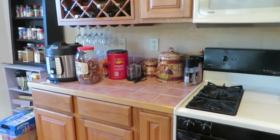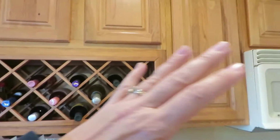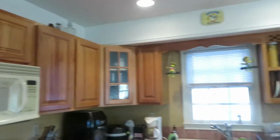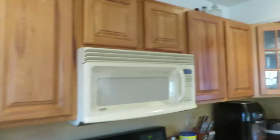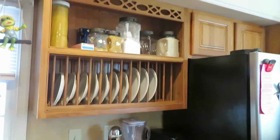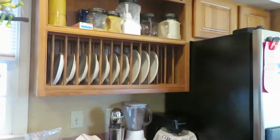So we're gonna keep this cabinetry up here. There's nothing wrong with the cabinets. We don't want to put the expense into having new ones. So I like my wine rack. We have some bottles of wine in there, you know, like the cabinets. That's all good. I like the way these plates are. I never really liked open face, but I've gotten used to it and I like it.